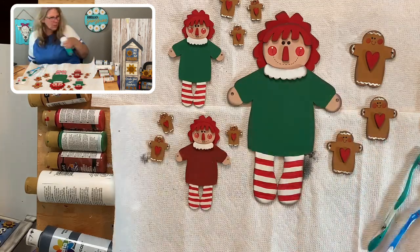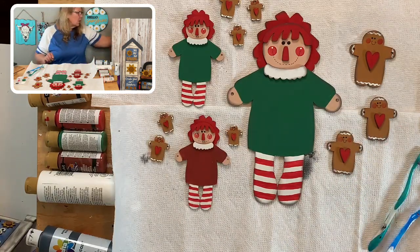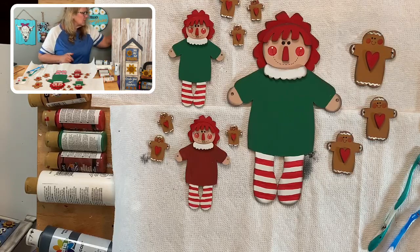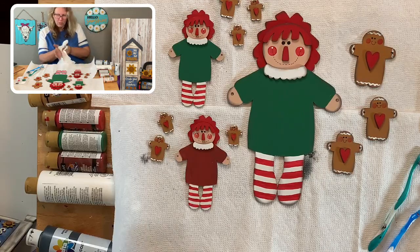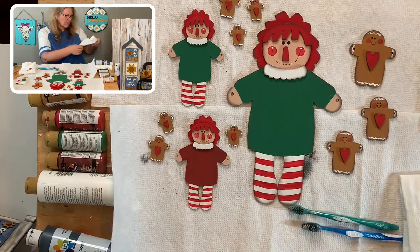Raggedy Ann is so easy. Raggedy Andy has to have his little overalls. So I'll take a look and see what I can find. I haven't created one yet.